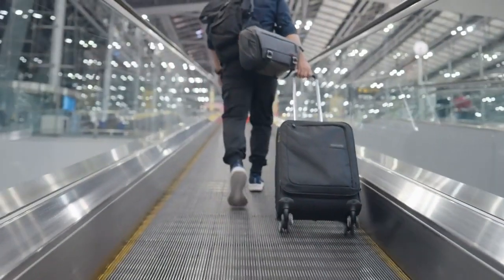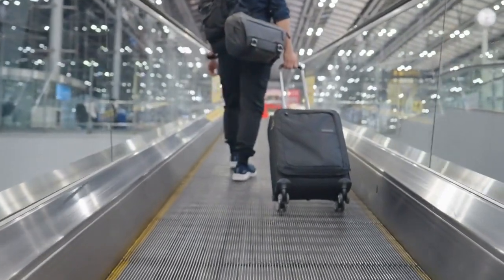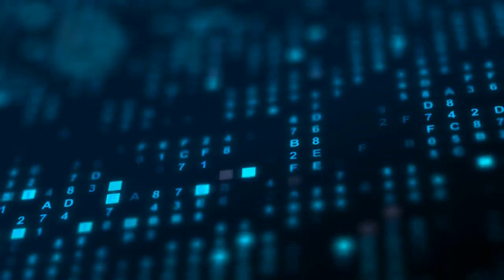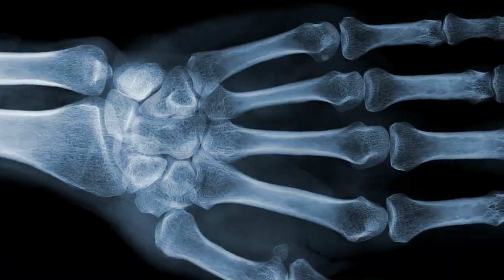We can't exactly take a field trip to the Earth's core. But that doesn't mean we can't study it. We've got some seriously cool tech that lets us peek inside our planet without leaving the surface. It's like having X-ray vision, but for the Earth.